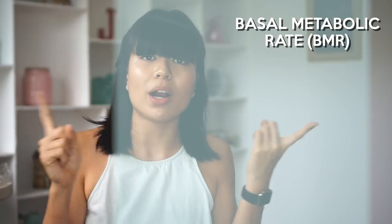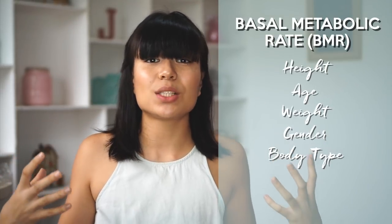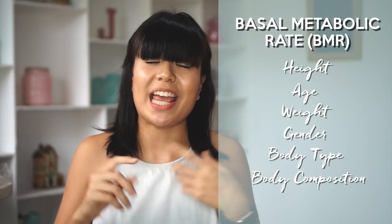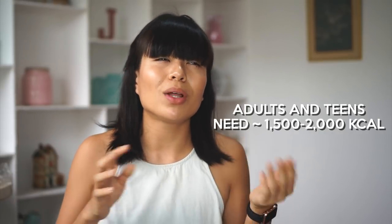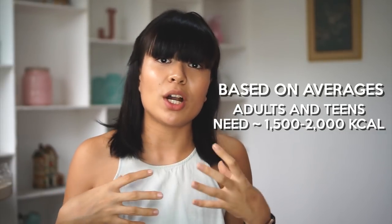The amount of calories that you will be needing for the day will depend on your height, your age, your gender, your body type and body size, as well as your body composition and your activity levels. Most teens and adults usually need about 1,500 to 2,000 calories a day, but this is merely based on averages. There are so many equations available to calculate your BMR. I don't want to get into the equations so much, but if you guys are interested in finding out what your BMR is, then you can easily find a BMR calculator online.